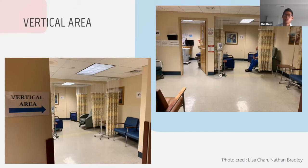As you can see in these pictures, there are patient chairs along the walls that are separated by curtains for privacy, as well as a separate physical exam room. Patients were pulled into the separate room for registration, provider evaluation, laboratory work, and electrocardiograms, and then moved back to the vertical area to wait for radiographic testing, lab results, or medication administration.